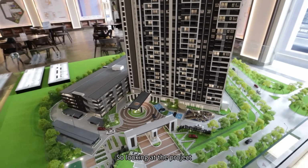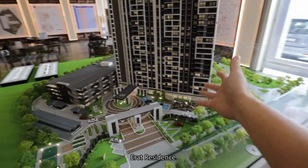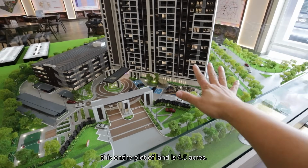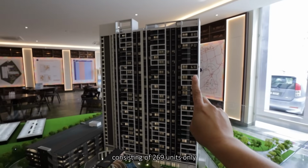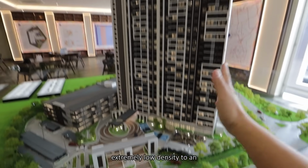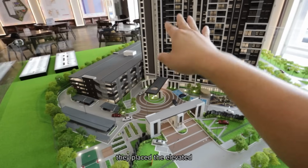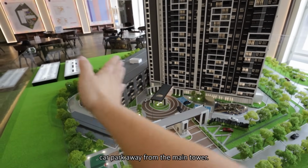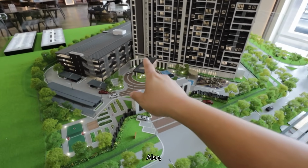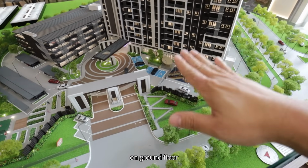So looking at the project now, this will be the project that we're going to look at today, Erat Residence. And in total, this entire plot of land is 4.5 acres. But there's only one block consisting of 269 units only. Extremely low density, to an extent where they have so much canvas, right? They place the elevated car park away from the main tower, but we'll talk about it later why they do so. Also, they use their usual approach in placing all the common facilities on ground floor.